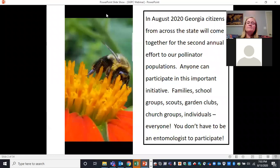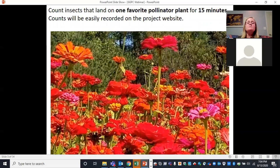There we go. So in August 2020, we will come together from across the state for the second annual effort to protect our pollinator populations. And anyone can participate in this initiative: families, school groups, scouts, garden clubs, church groups, just interested individuals, anyone. You do not have to be an expert on insects or an entomologist to participate in this. I'm going to show you everything you need to know tonight, and I would encourage you to practice before next week.